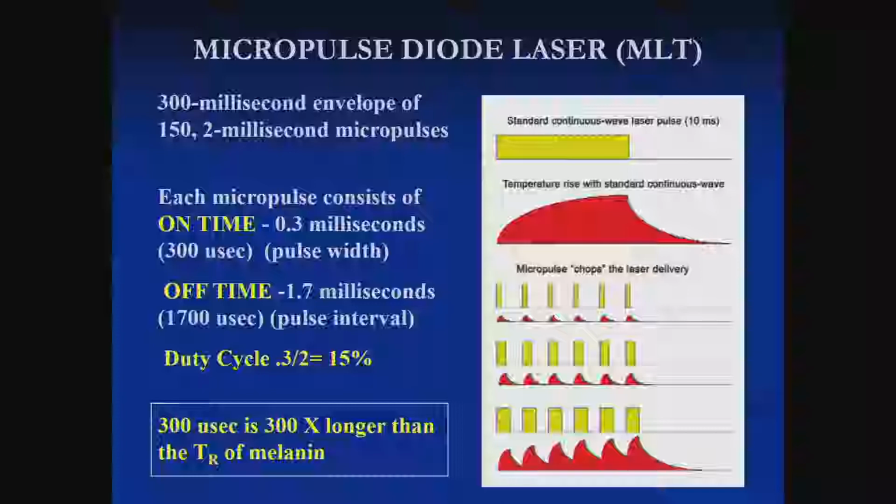Just a little bit about MICROPULSE diode laser, and some of you have heard about it. I'm not going to go into all the details because I think the other speakers will talk about it, but the idea is to basically reduce the thermal relaxation time, or reduce the laser pulse duration, so it's closer and a shorter coagulative time. But what they use is a 0.3 millisecond on time and a 1.7 millisecond off time, which gives you a duty cycle. But basically, you're still in a thermal regime. So even 300 microsecond pulse duration, you have to realize, is still 300 times the thermal relaxation time of melanin.